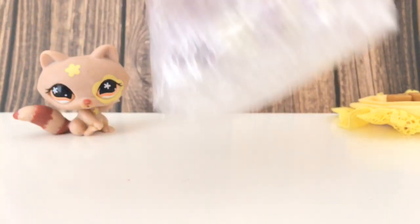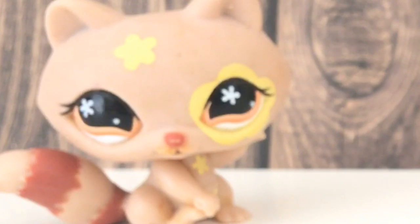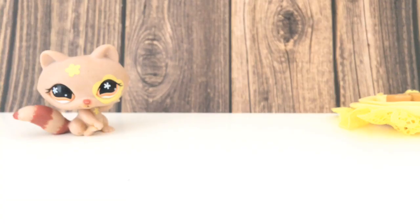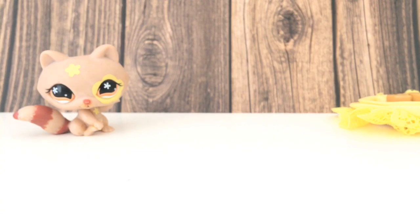Get it open! Quick, quick, quick! Come on! My poor baby's been stuck in the same package. Oh my gosh, I could see the line. And it's like the world has shifted. Guys, look. Oh my gosh, she's so purple.